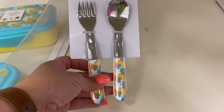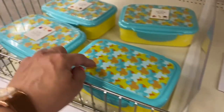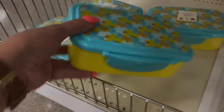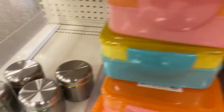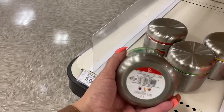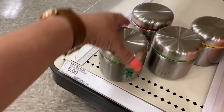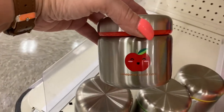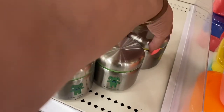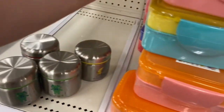And then they have the little utensil set. There's only one left. And that's $3. And it matches the little bento box. Then down here, look at these. These are food storage. I'm liking these. These are $5, hot or cold containers. So this is the frog, and this is the apple. That's the frog, and what's the yellow one? That's the banana.